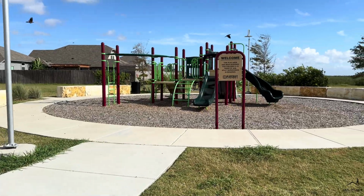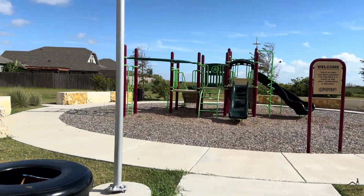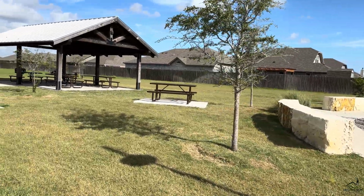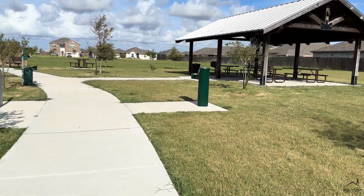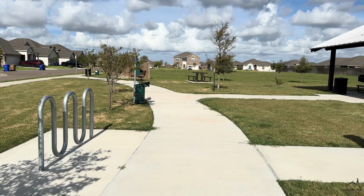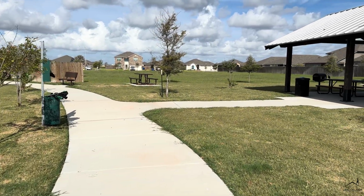And as we start to walk around the playground in the park, you're going to see the picnic tables. They have trash cans. They have a water fountain. They also have a bike rack. So if your kids or you want to bike to the park, you have a place to put them. And for pet owners, there's a convenient dog cleanup station to help keep the area clean.